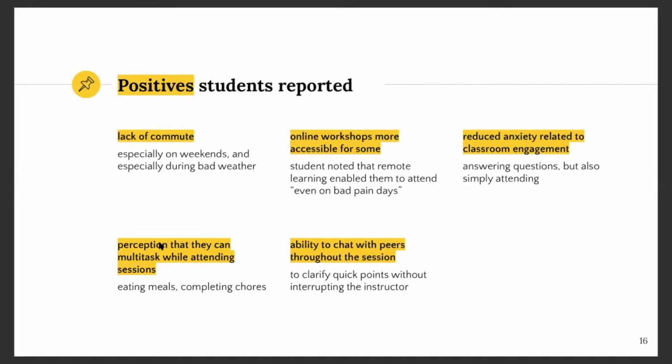There were references to doing chores and to eating while attending. And finally, they liked that they could chat with their peers throughout the session, particularly when it came to clarifying quick points without interrupting the instructor.